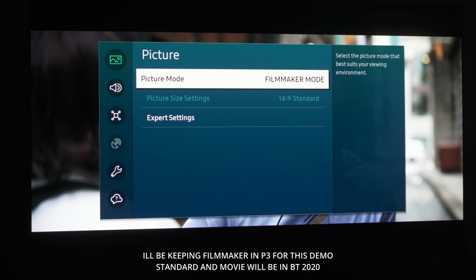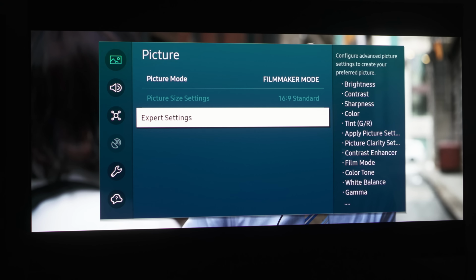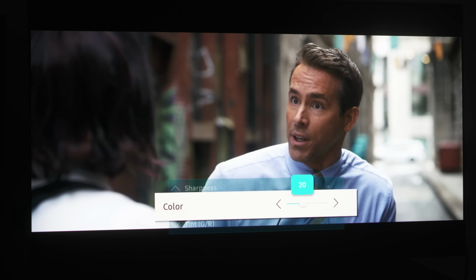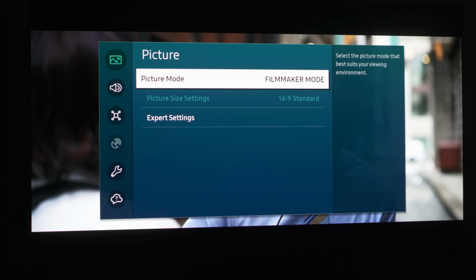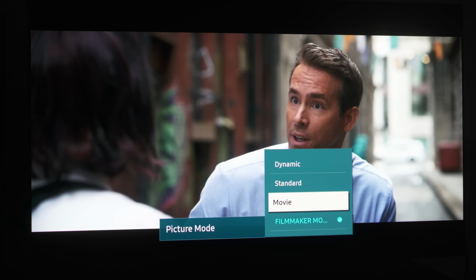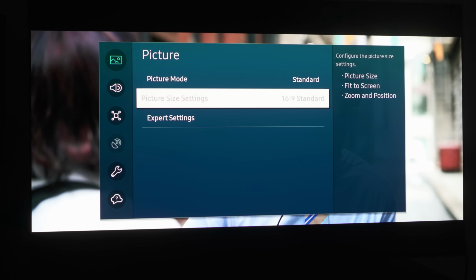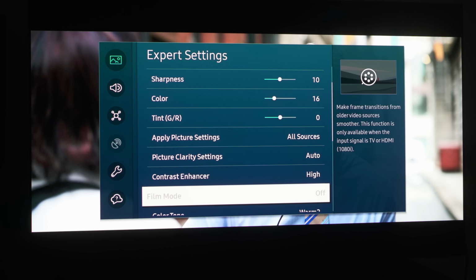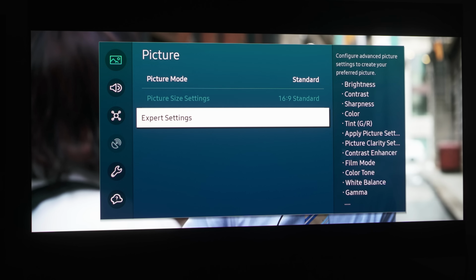For movie mode, I don't think this is a horrible thing because you do have something more accurate in Filmmaker mode. I think you have to have two different types of movie modes. You need something that is more poppy, and you also need something that is closest to reference accuracy as you can get with a consumer TV out of the box. So I think there are sides to both arguments.